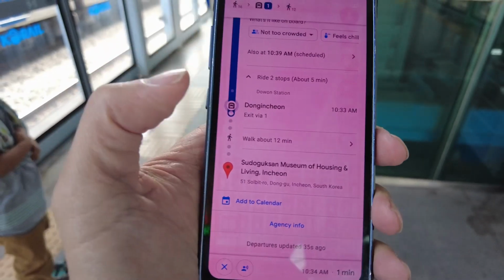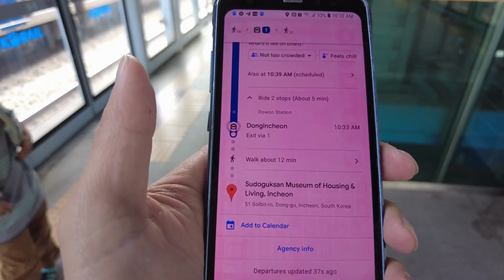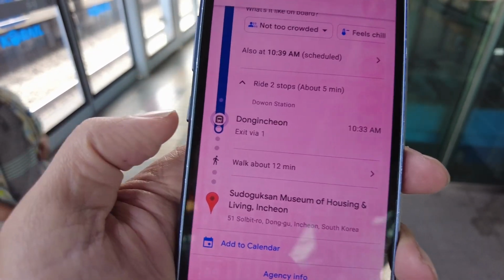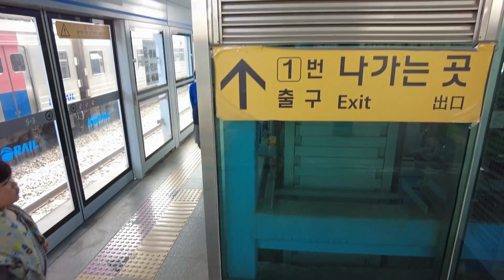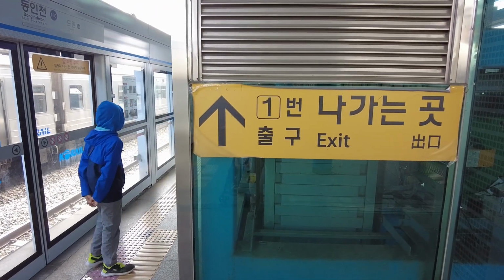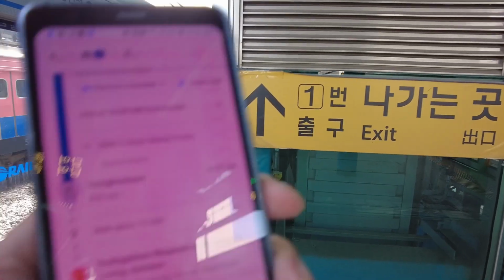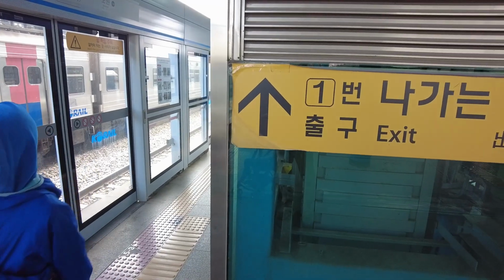So I learned something new today. When you're using your Google Maps, it does give you where you should exit. In this case, it says exit via 1, and here is the exit 1. So a lot of times in these stations, it's kind of confusing where to exit. You just gotta follow the yellow sign.